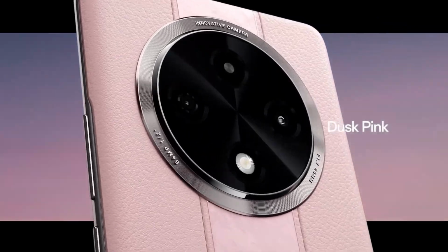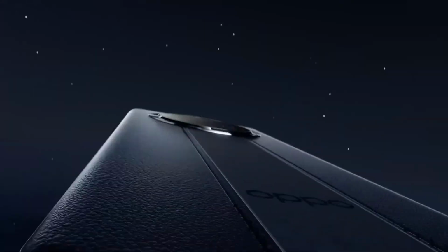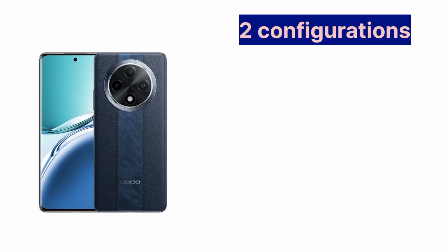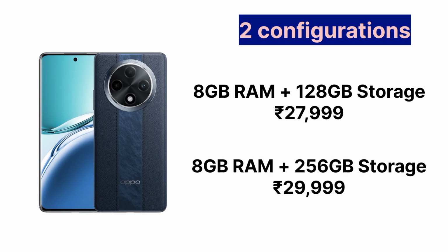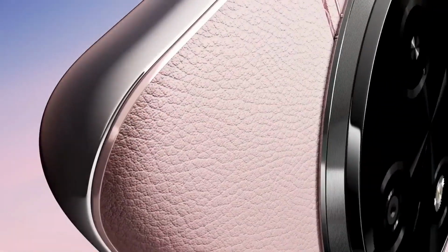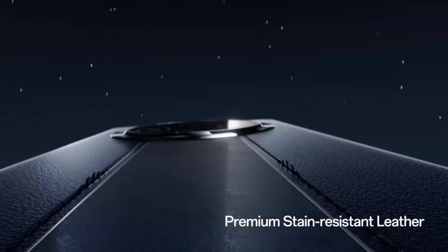Alright, so let's talk about the OPPO F27 Pro Plus 5G. This phone comes in two configurations. First is 8GB of RAM and 128GB storage, which costs Rs 27,999. And then you have 8GB of RAM plus 256GB of storage, which costs Rs 29,999. So I would call this phone an upper mid-range smartphone.